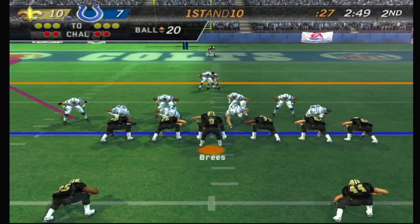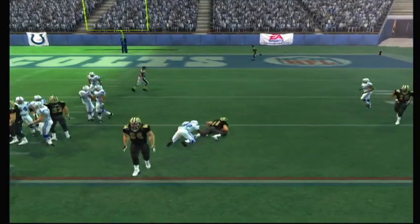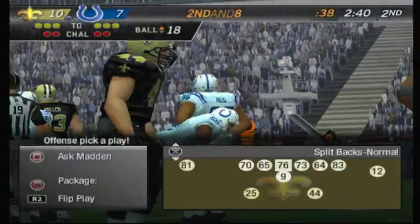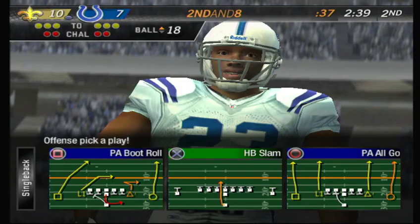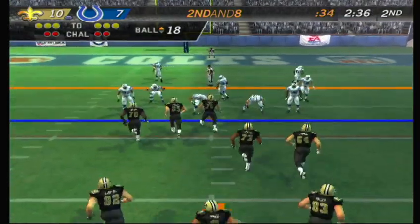Three, using split backs. Let's go now. It's on. This one is handed off. Mathis is there for the tackle. And the 18, 2-yard gain. Let's see what they can do in the red zone. Ball on the 18-yard line.